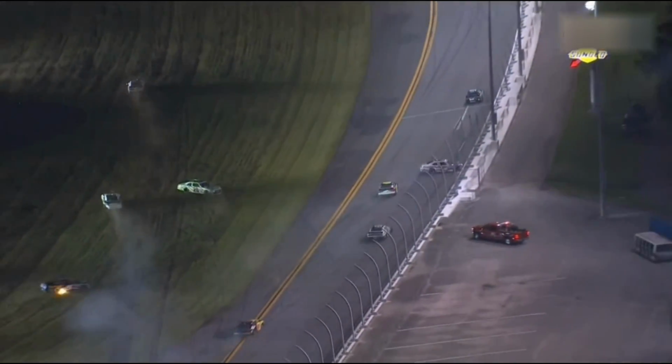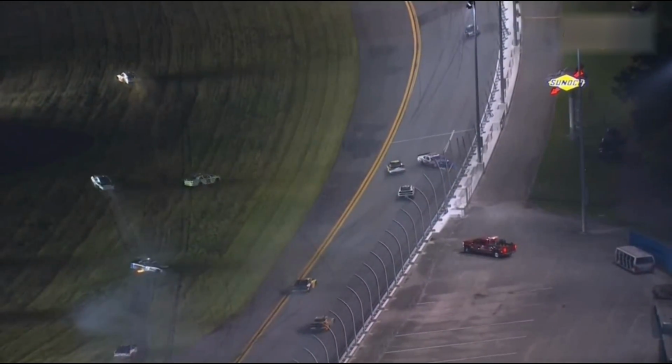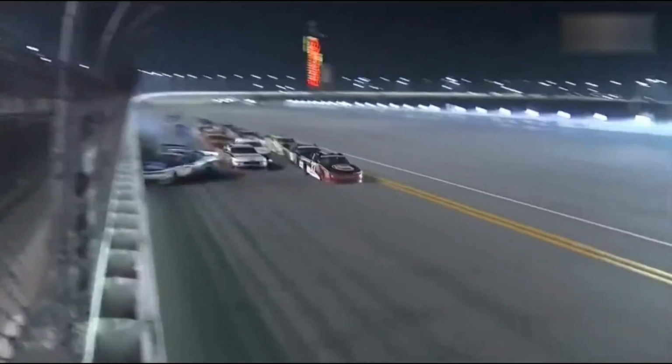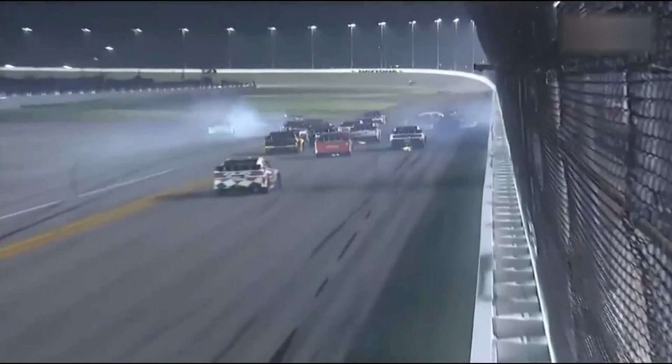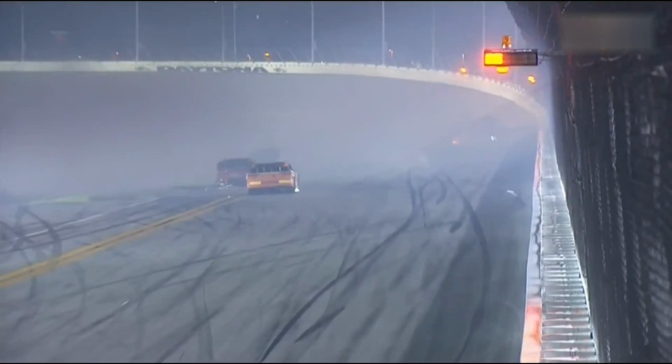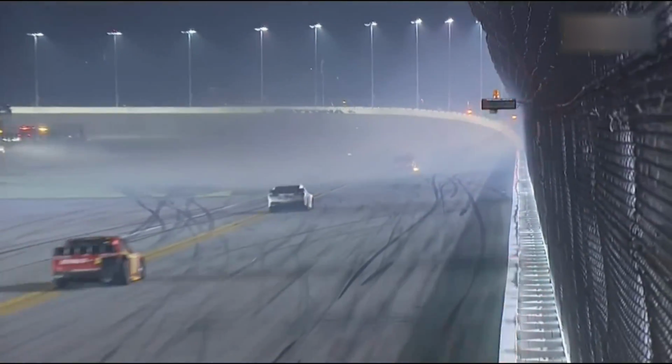But if you're going to run the top or block the top, you have to do it right away. You can't be that late. It's very hard for the spotter to see. You see here, there's a big run coming, and the move, there's nothing he can do. Elliott Sadler is clearly there all the way up to his quarter panel. And when he turns in front of the field, you can see all the debris fly. And Elliott saw that coming, but you can't lift.